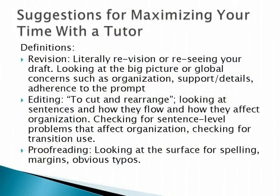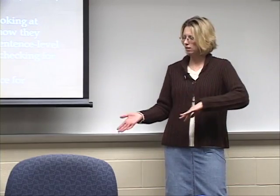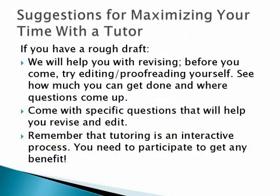Okay? So this is really what we're not here to help you with. You should be able to see if your professor's name is spelled correctly, and when you're copying and pasting in your paper, you should be able to see that you need to delete it from one place and move it to another. So those kinds of things we won't help with, but here really the global issues, the organizational issues, and the sentence level stuff we definitely can help with.